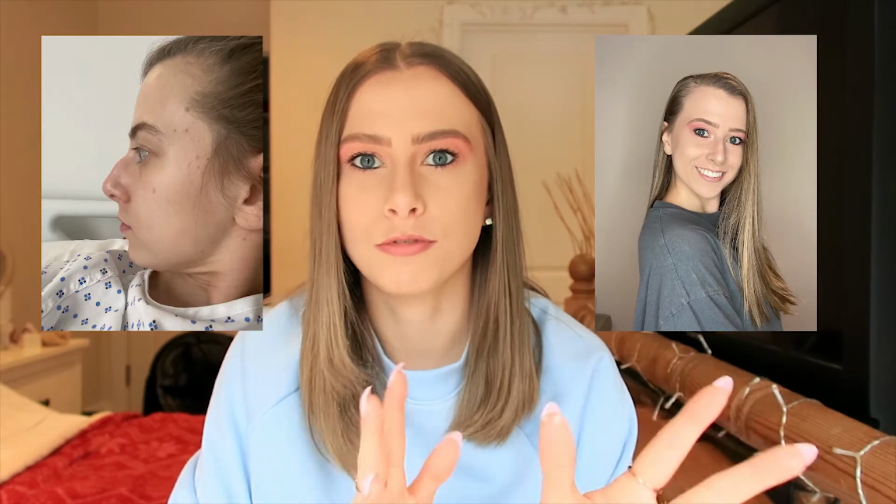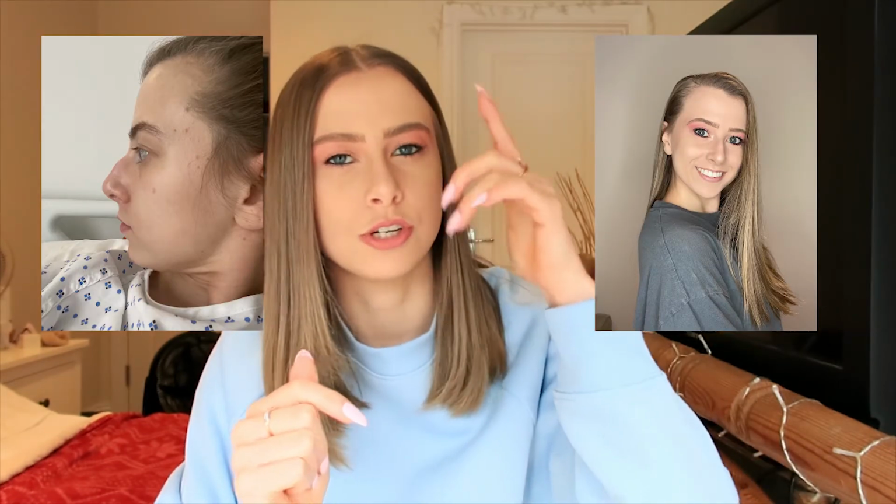So like for me personally, I could see a lump. The lump was back, which was my biggest insecurity. It's the whole reason why I got rhinoplasty in the first place. I'll be entering some pictures just so you can see what my nose looked like before, and I was just really self-conscious about the bump.